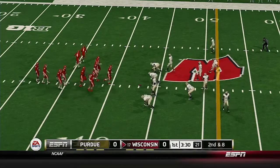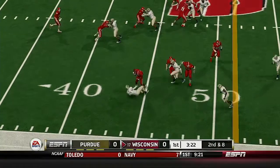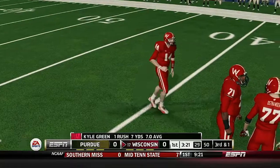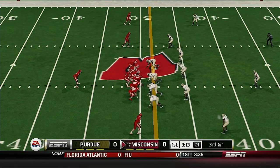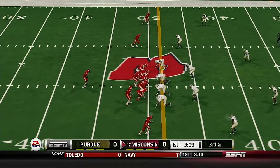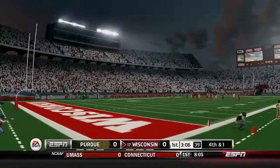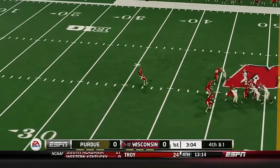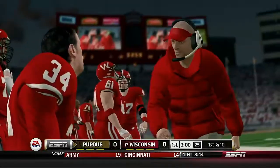Second and 8 coming up here. Ball on the 43-yard line. And he shoved out of bounds at the 50. Forced to punt it away here. It's a good hold by the defense on third down. Now their punt returner will get a chance to make something happen. Marcus to punt. This punt goes over the goal line, and this will be a touchback.